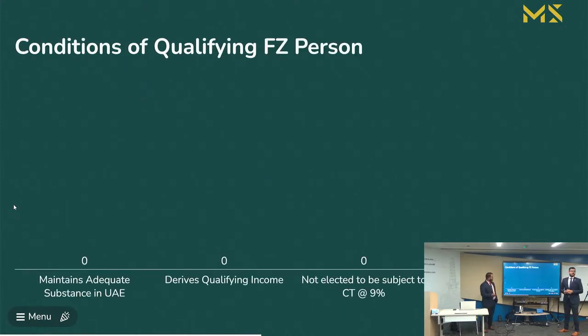Out of these conditions that an entity should meet to become a qualifying free zone person, what do you think? We have set around four conditions.